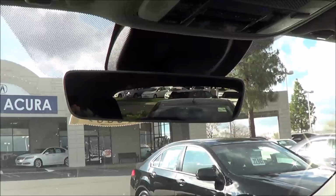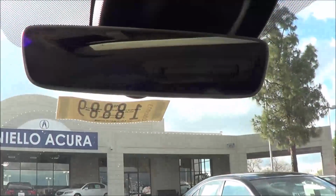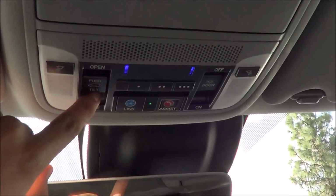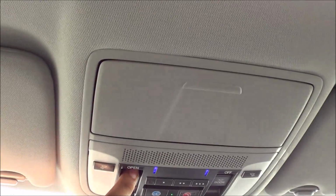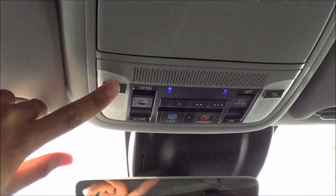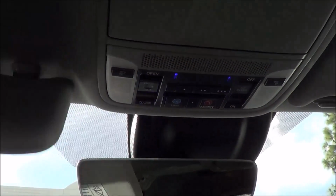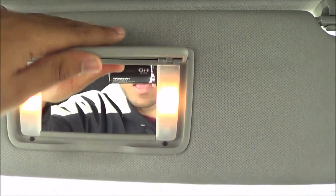Coming up here, you have your auto dimming rearview mirror. Garage home link is up here, roadside assistance. And then your sunroof with your sunroof controls and a sliding shade. Then you have your interior illumination, and they are LEDs. Headliner is also nice and plush too.